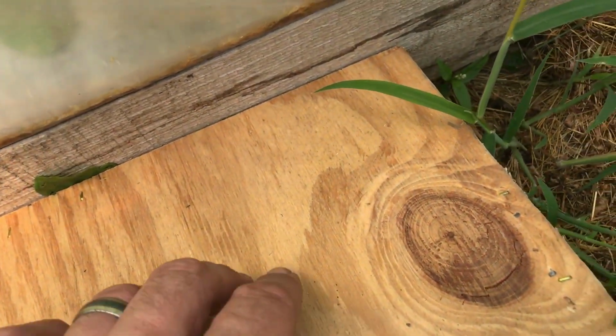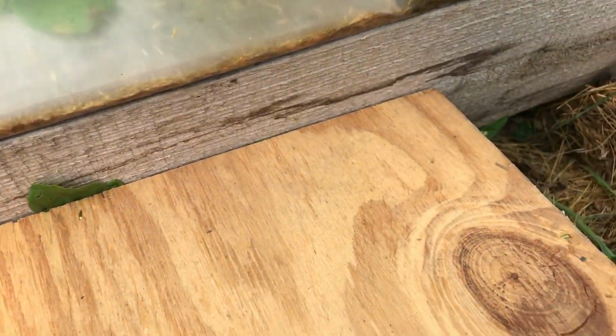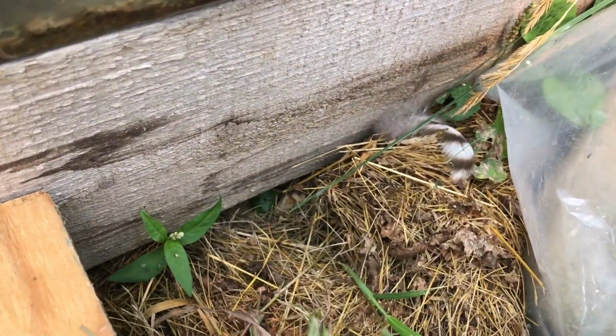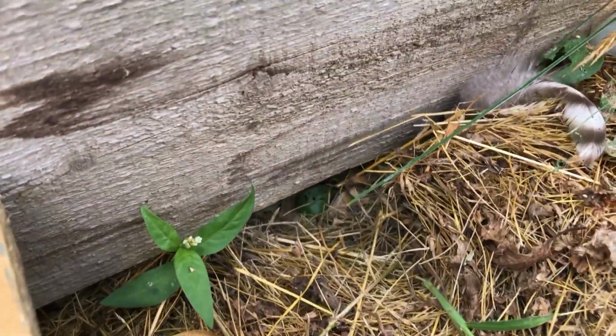I mentioned when I started working on this project that it's easier to use these vole traps in a hoop house because you can see where they're coming in. Rodents tend to scurry along edges, along walls. They don't tend to go more than a foot out from a wall or a tree or some kind of cover if they can help it. So you can actually see there's a pathway in here.